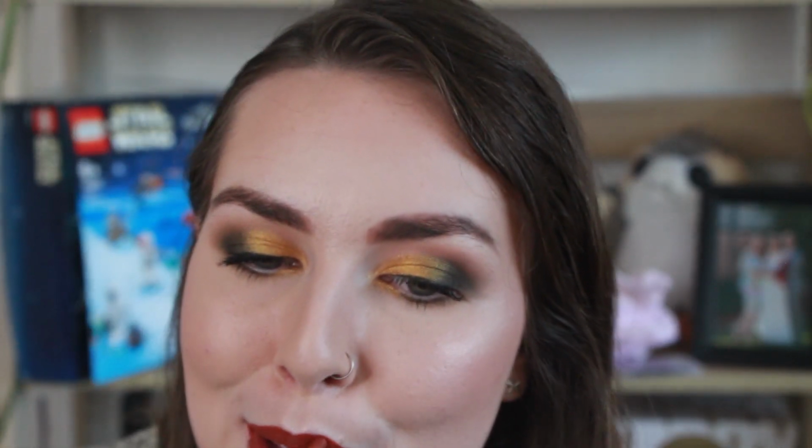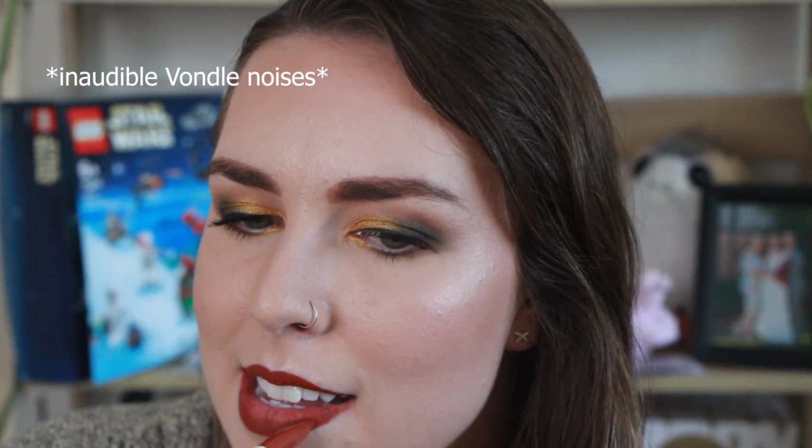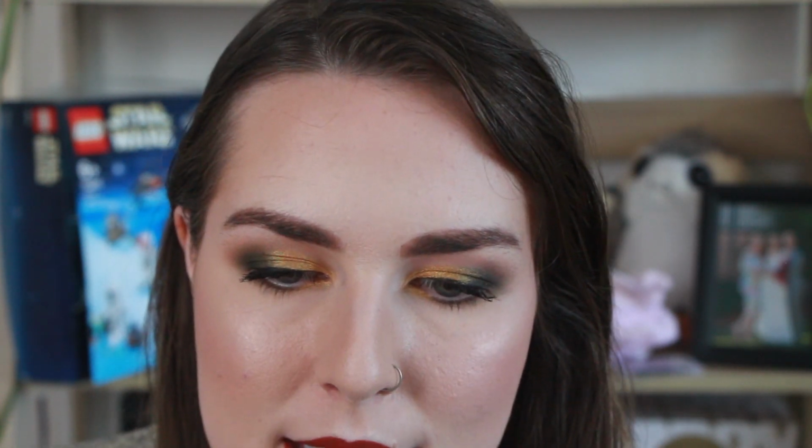I really like the formula in this. It is super creamy, and the shape of the pencil means it's really nice and super easy to get a really crisp outline of your lips. No, I love that. I wasn't sure about this color, but I'm a fan of it. I think I like it.